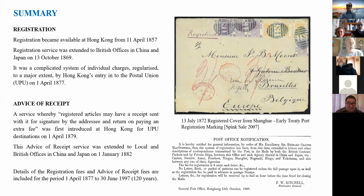along with an early cover from Shanghai, which was in a Spink sale in 2007. But associated with registration was another facility, which was sometimes called double registration but should be, if my French is correct, avis de reception, or advice of receipt. This allowed people to find out when their correspondence was received. This also had a fee per item, independent of weight. This service was introduced in Hong Kong on the 1st of April 1879 and was extended to local and British branch offices at the beginning of 1882.